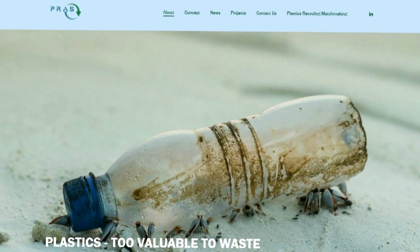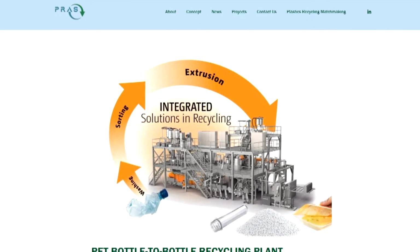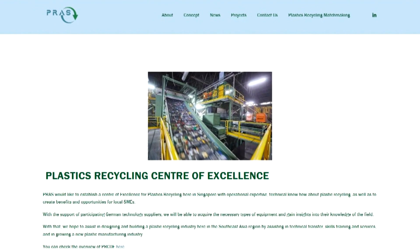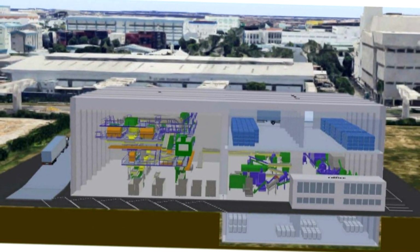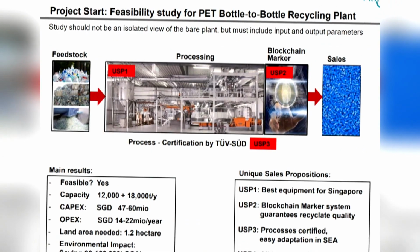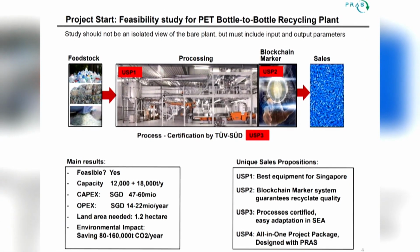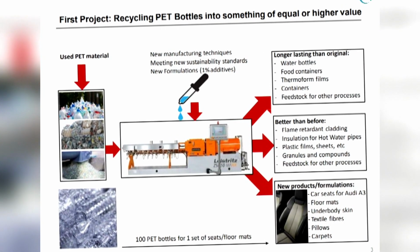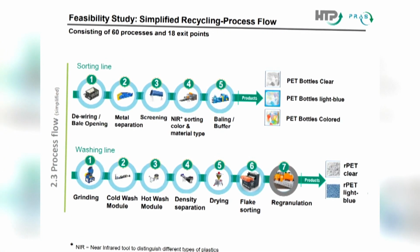In Singapore, the Plastics Recycling Association identifies potential plastic recycling projects. It helps bring stakeholders together, including investors, operators, and regulators. The association says more stakeholders need to get on board, especially in land-scarce Singapore. Key to that is incentivizing consumers to recycle more effectively.